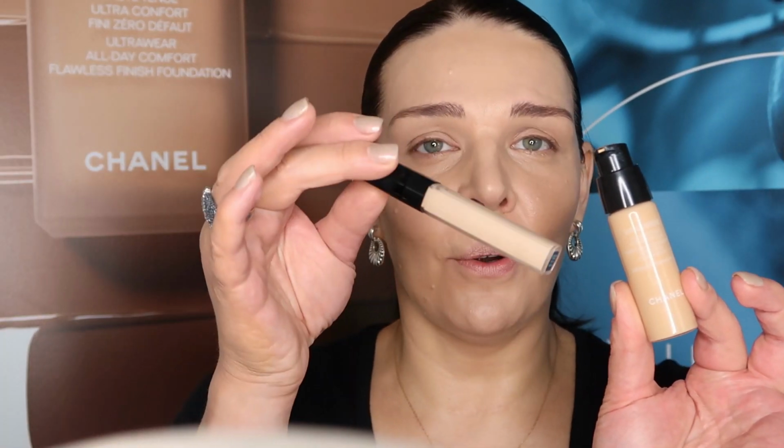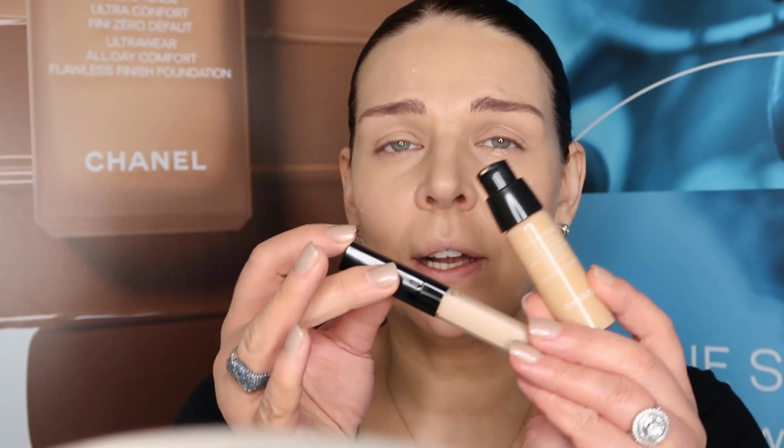And I'm blending this with my beauty blender. Also, because I have a little bit of melasma here, this concealer will cover all my melasma. It looks great. I actually really like this foundation. It looks so natural and healthy on my skin. Now I also have a concealer, and foundation, it's number 20 clair, and my concealer number 20 beige.